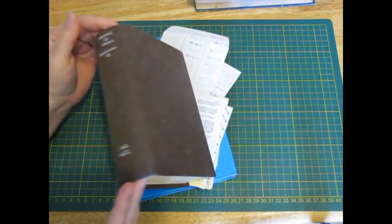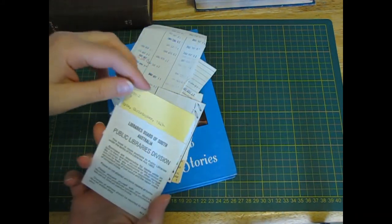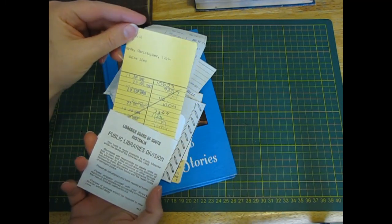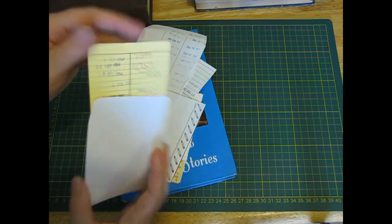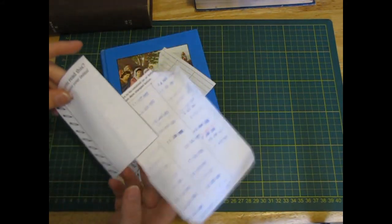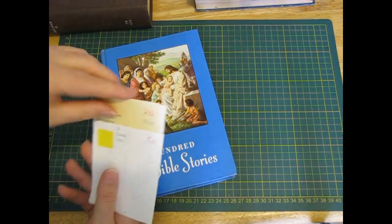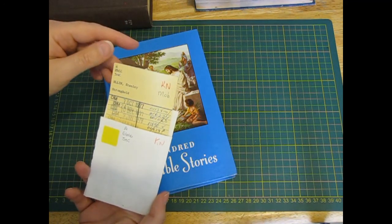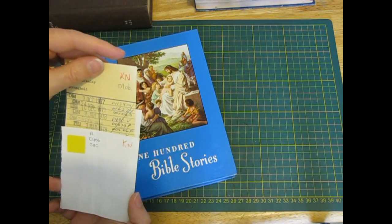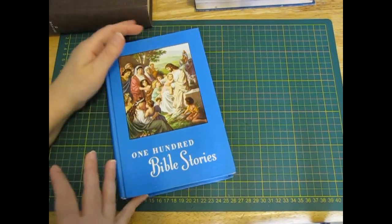I can't remember what I got. Lots of library cards in this lot. I couldn't look through every book to see, but 1949, that one's from. Doesn't look that old, does it? Keep well, those. I'll just rip them out if I can too, just for collaging. Does this one have a date on it? 1992. It's the last date on it. 77 and 92. 100 Bible stories.